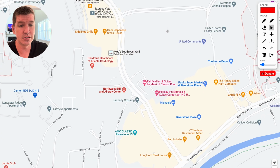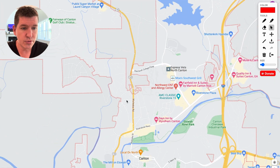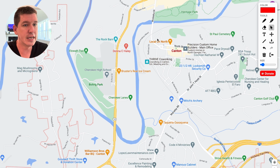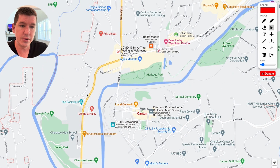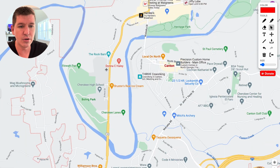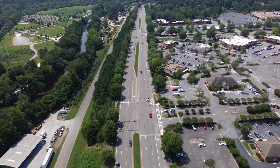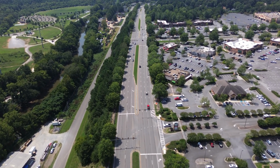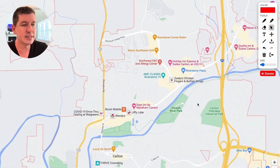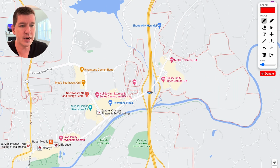We'll get to that section in just a little bit. So we're over here. We were just checking out Cherokee High School. Okay. Moving up north, let's snake our way back over to the west side. This is Marietta Highway, which turns into Riverstone Parkway. And I'm going to go back over this way real quick because this brings us to our final exit off of 575. This is exit 20, Riverstone Parkway.